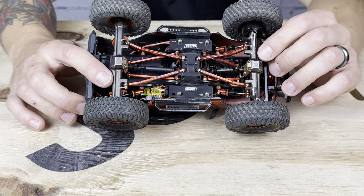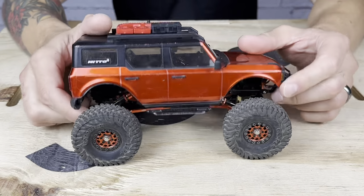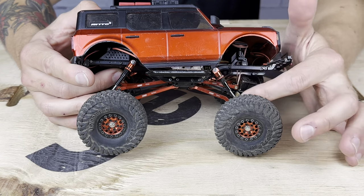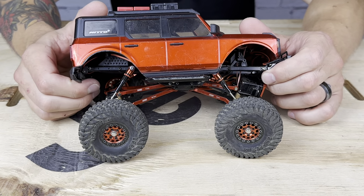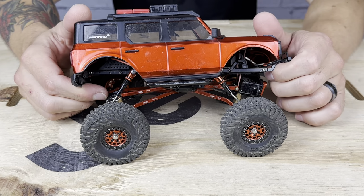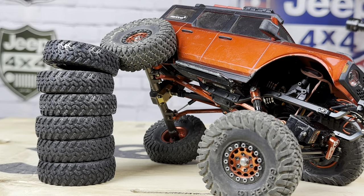The 4-link conversion and then the O-ring trick, those all come together and really make the linkage a really great upgrade. So once you're able to articulate and move really freely with the linkage, you can really capitalize on these long travel shocks. These are the Power Hobby 54 millimeter shocks. Now these are 54 millimeters end to end. Eye to eye, they're about 48 millimeters, but still a really long shock and offer a ton of travel. So the Bronco has got quite a bit of flex now.